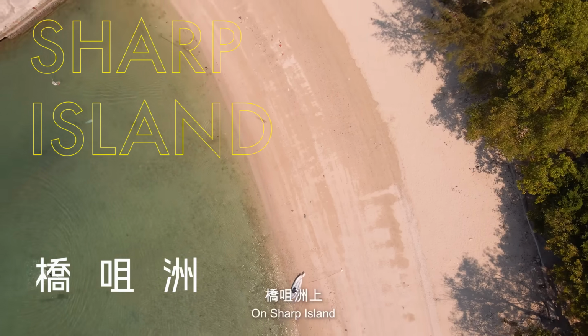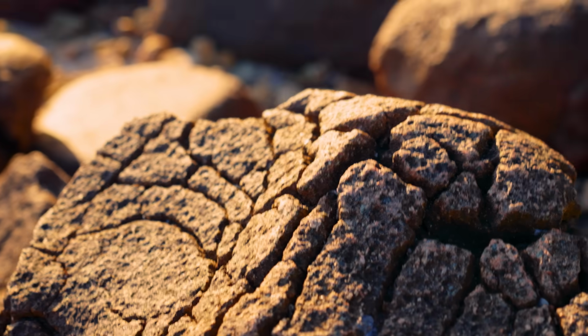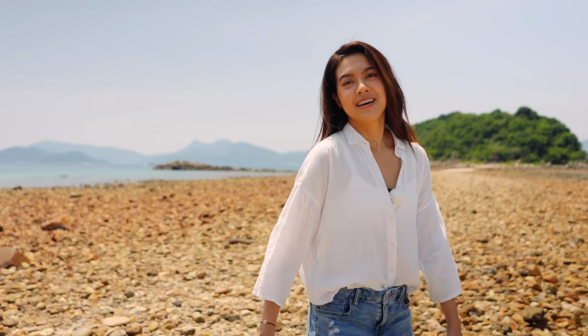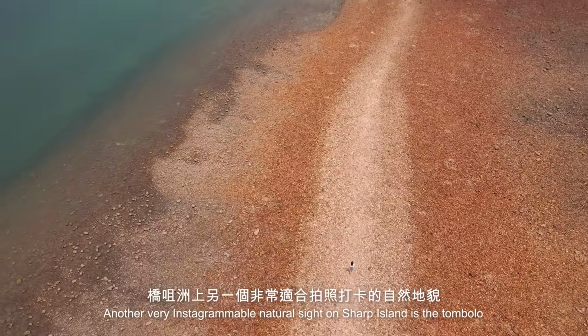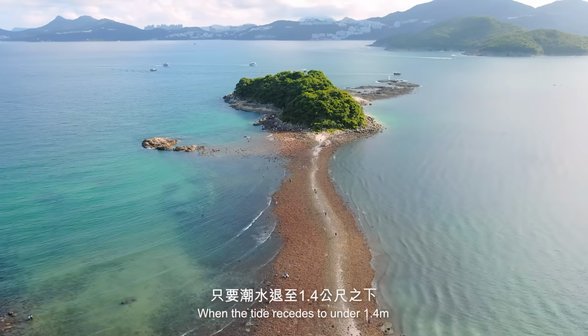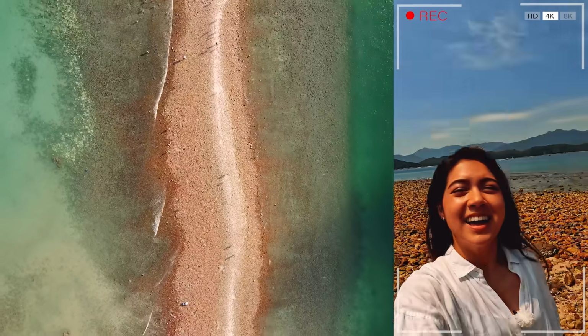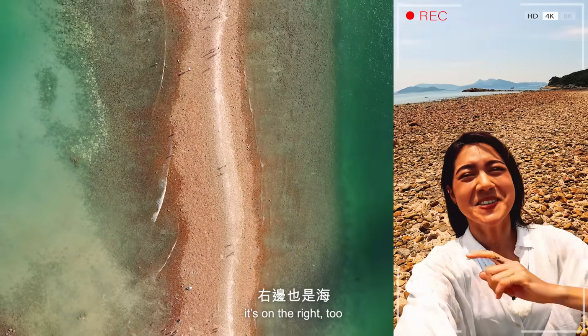On Sharp Island, you can find lots of intriguing volcano rocks. Another very Instagrammable natural site on Sharp Island is the Tombolo. When the tide recedes to under 1.4 meters, a path emerges so you can walk across to Tai Tau Chau. Look! The sea is on the left! It's on the right too!